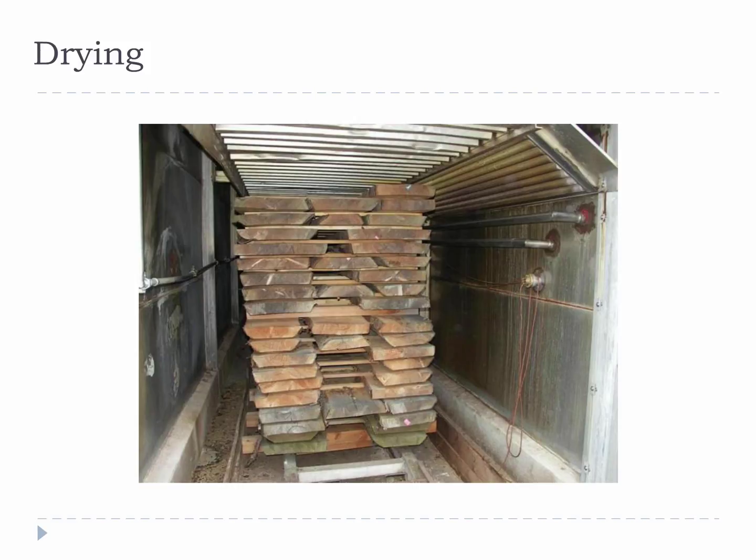Drying is important. Biomass is almost always wet, and often at least some of this water has to be removed before it can be used or processed. Drying is a very expensive and often overlooked step in using biomass.